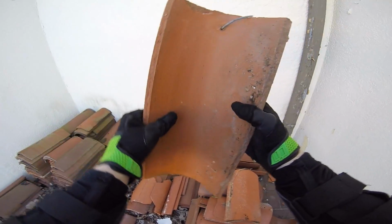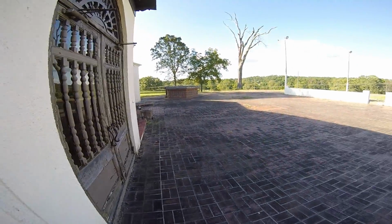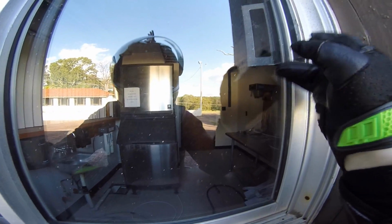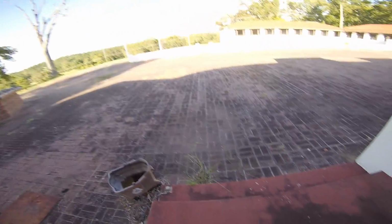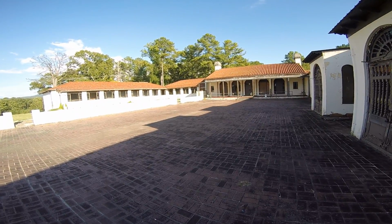Okay, there's a room. Looks kind of messy in there. Just chairs laying around. Paint falling off the walls. Oh, I love these ceiling tiles. So cool. One more window. Okay, the ice maker. Alright. Well, it's gonna be it for this place. I'm gonna head back to the bike now and we'll go on to the next place.